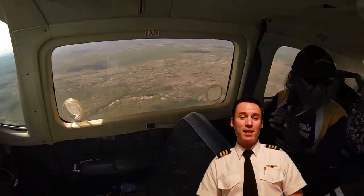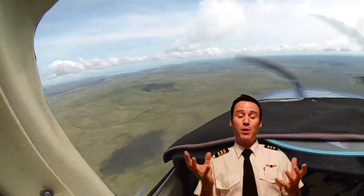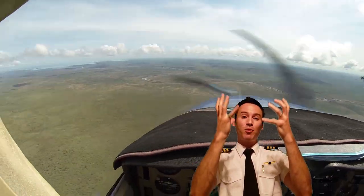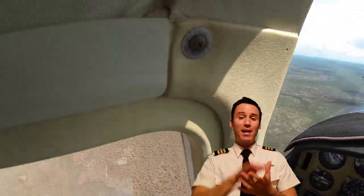We're below the cloud base now. Typically, once you get below the cloud base, that's where the bumps really start to happen, all the turbulence, all that energy has risen and converted into those clouds. Above the clouds, it's usually pretty stable above these clouds.